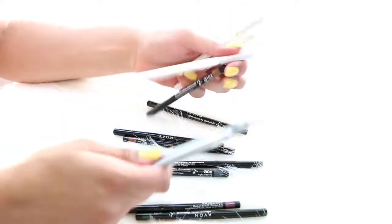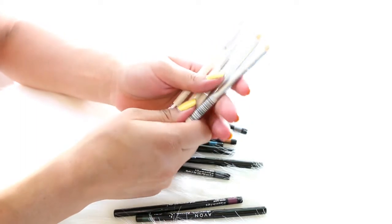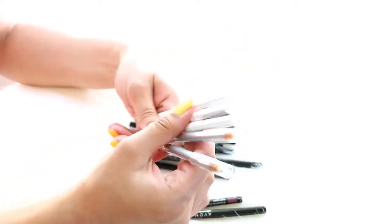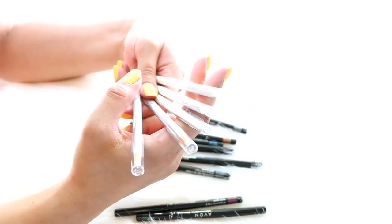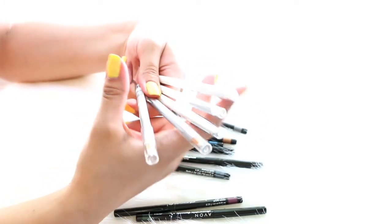These right here are all like those clear ones where it doesn't show the color. There goes my air conditioning. I'm sorry guys, it is very hot today. These right here, I don't use them, I really don't, so I'm just gonna go ahead and let these go. These are supposed to be like a clear lip liner. I'd rather have a colored lip liner than these. I've learned that, so these are gonna find a new home.